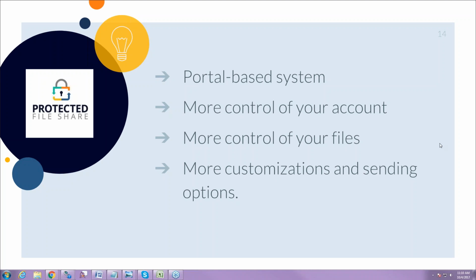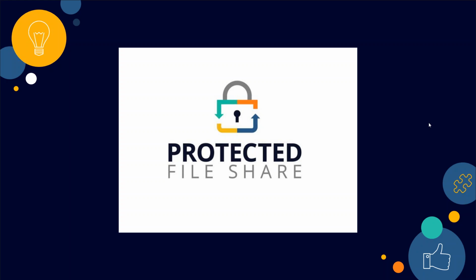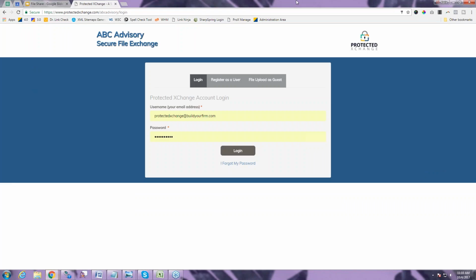Give me 1 second here. I'm going to exit out of my presentation, and I'm going to pull Protected Exchange over to your screen. So this is an example of what the login screen looks like for Protected Exchange.